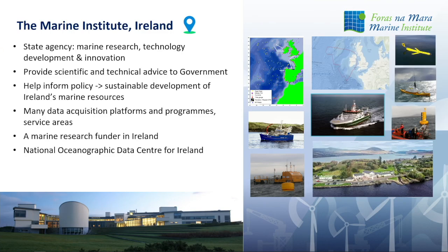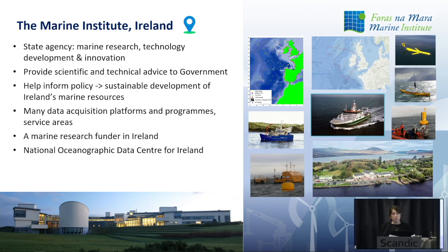So a little bit about the Marine Institute. We're a relatively small country with a vast marine area. We are a state agency responsible for marine research, technology, development and innovation. We provide scientific advice to government, and it's all about helping to inform policy. In the Institute, we have many data acquisition platforms, programs and service areas. These range from fisheries, ecosystem advisory, to marine environment, food safety, ocean climate, oceanographic services.